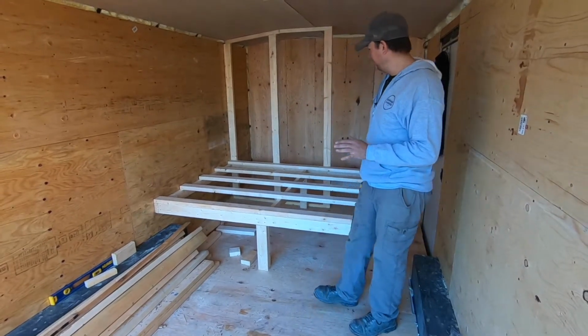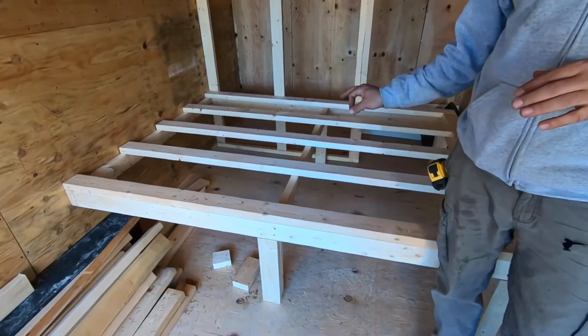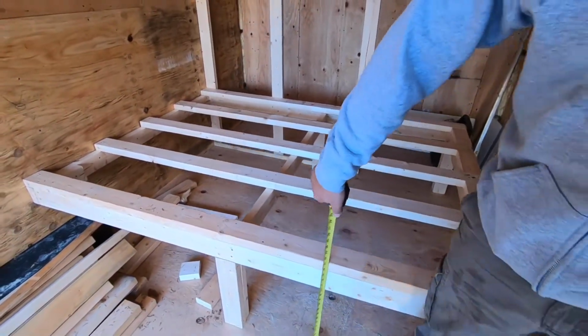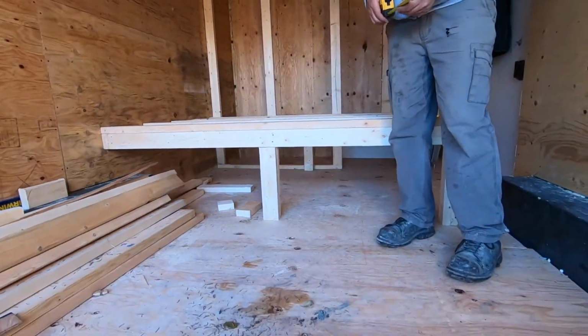So yeah, we've finished framing the bed. I think I'm still going to put a sheet of wood on top, just something thin, like 1/4 inch, so the bed doesn't sag through these slats. It is sitting about 16 inches off the ground. So once we get flooring and some trim, we'll probably be around 15 inches.